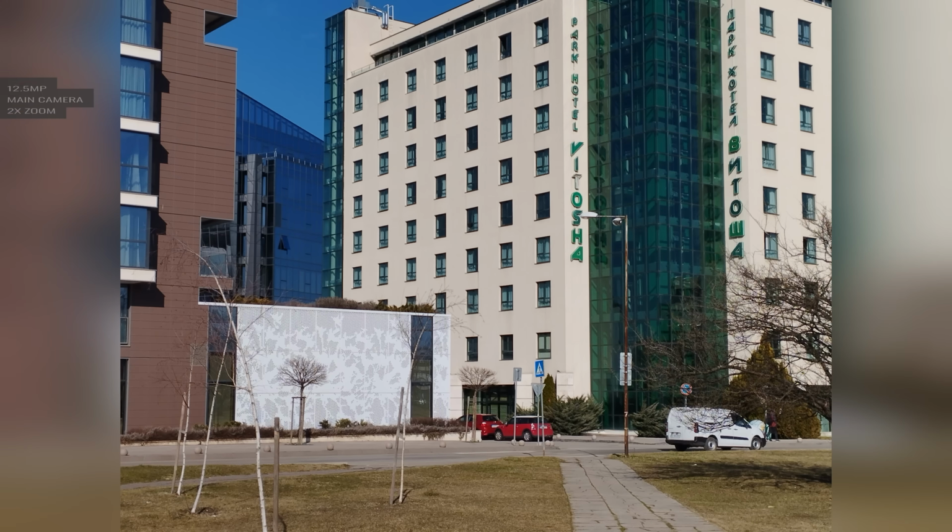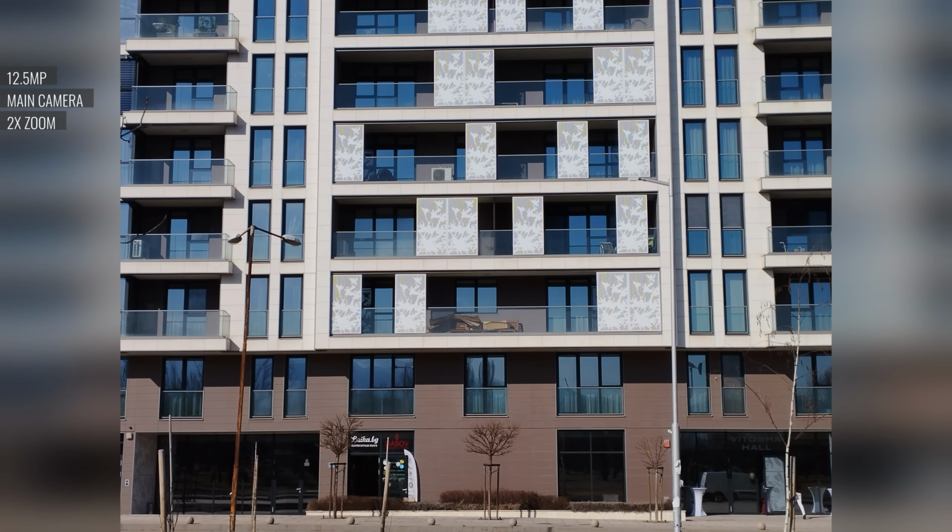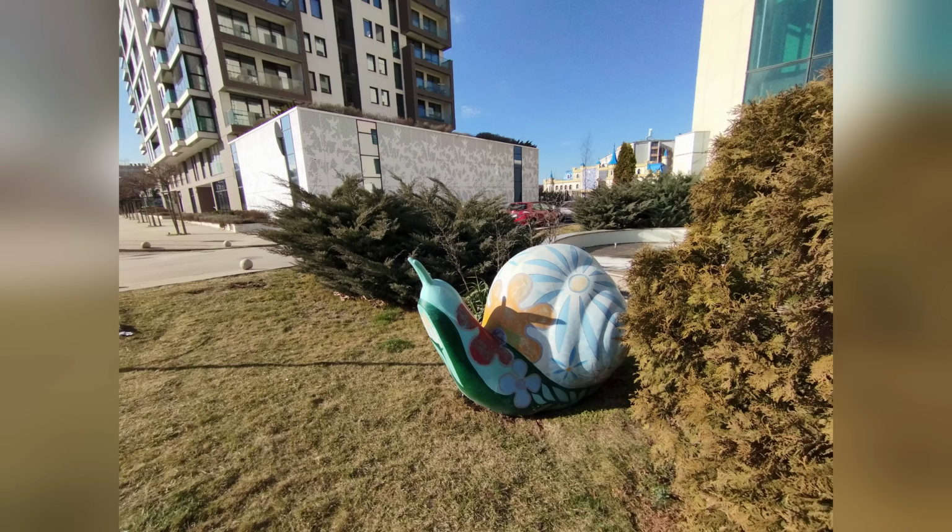There's no telephoto zoom, but the digital zoom from the main cam is actually not too bad. The colors, exposure, and dynamic range are similar to the unzoomed photos, and these shots retain plenty of detail and don't look too soft. Photos from the ultra-wide cam are a bit of a letdown, even for a budget phone.